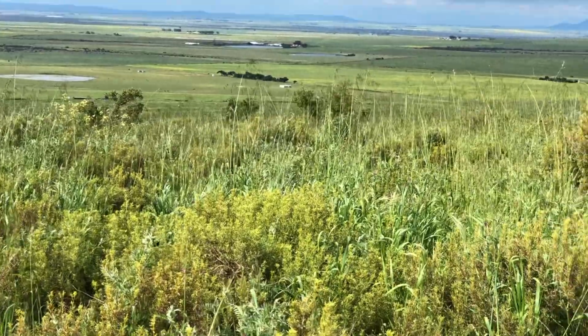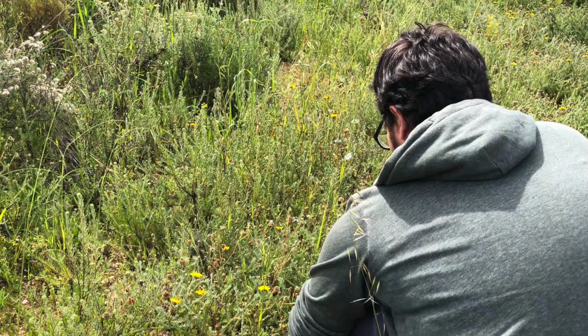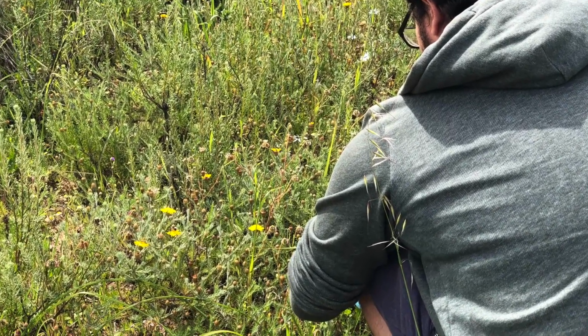To passers-by, at first glance, only grasslands and shrubs are seen. But upon closer inspection, the beauty begins to unfold.